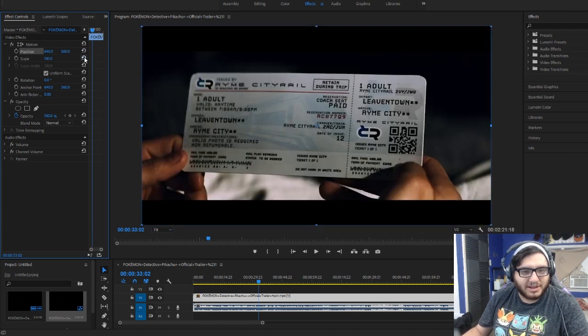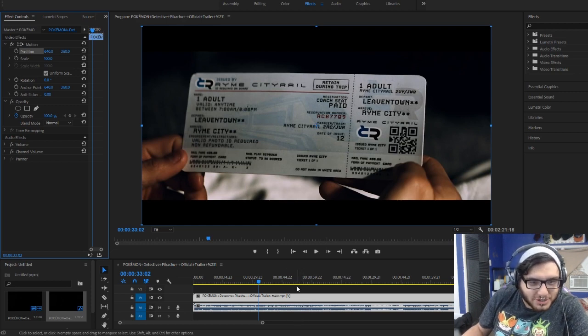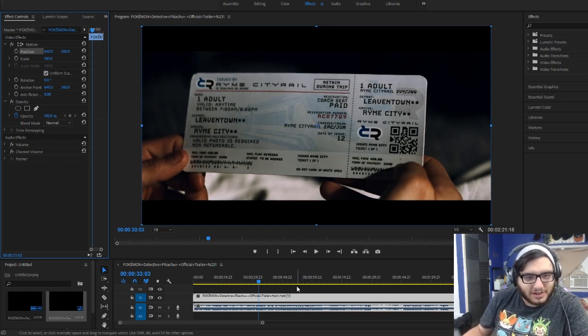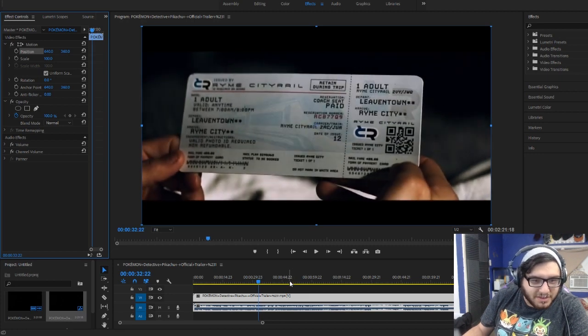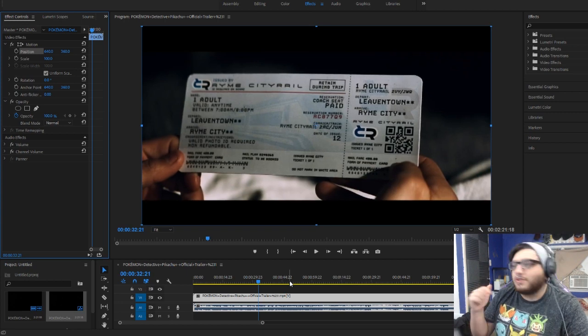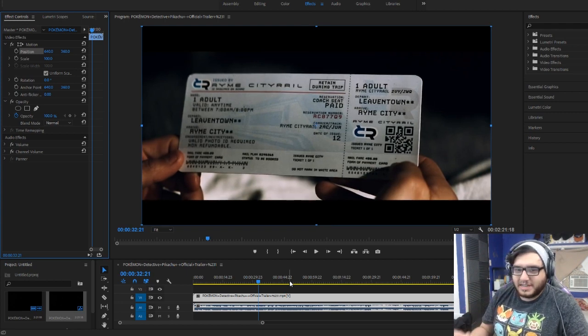So let's zoom out and get a good look at this ticket. Not really anything super interesting from what I can tell. Going to a place, leaving Leventown to go to Rhyme City. Oh, this is a ticket. If he's already in Rhyme City, then he's from Leventown. That means he moved to the city to become a Pokemon trainer and it didn't work out. Oh, that's kind of sad.